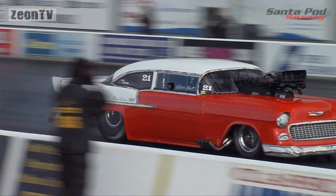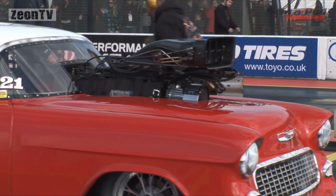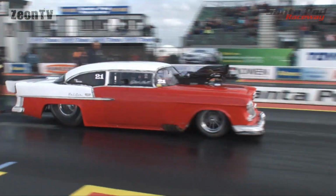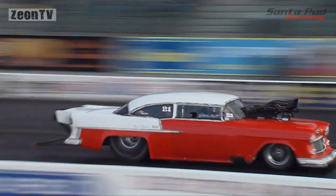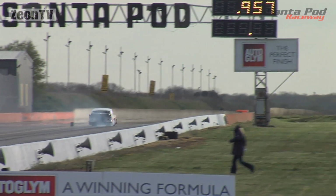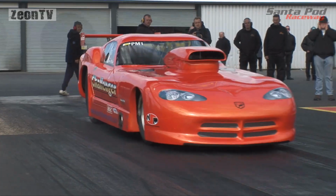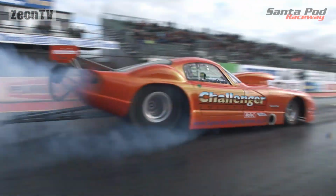Next out is Steve Hall in his absolutely beautiful 55 Chevrolet. He started to get the car really sorted at the end of last year, capable of running very low sixes already. And there we are, straight off the trailer, a 6.56, number one spot at the moment.